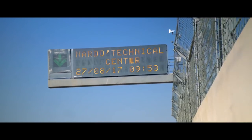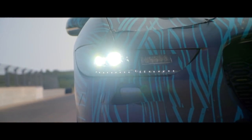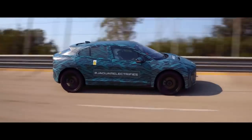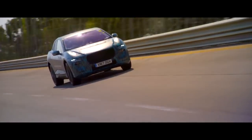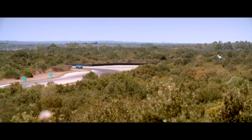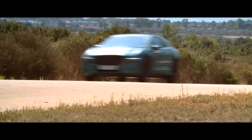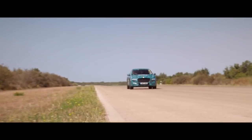The I-PACE is a Jaguar through and through. So the team have come to Italy to ensure it drives like one. This is the Nardo Ring, a banked circle of tarmac so large it can be seen from space. It's one of the few places on Earth where cars can be constantly pushed to the limit. Today, the I-PACE is being tested at maximum velocity. VMAX.